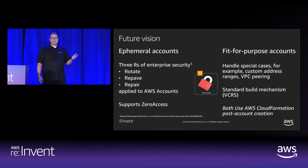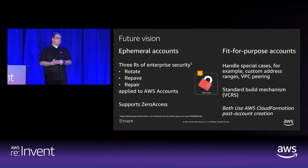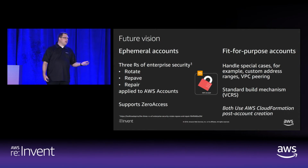It takes this concept of the 3 R's of enterprise security: rotate, repave, and repair. That was typically applied to servers, and it meant, take one server out of the equation, spin up another one, make sure that it's patched up to date. By continually doing this, if an attacker does manage to gain a foothold on a system, they don't have it for very long before that server gets wiped away and a new one gets created in its place. The attacker has to start all over again. What we're trying to do is enable the same kind of capability for accounts. For some of these accounts, we think that we can actually provide zero access, no access to them at all from outside. And again, the smaller the attack surface, the more secure the system is.